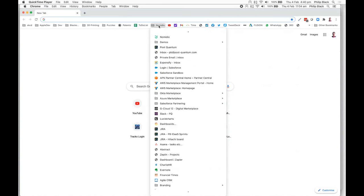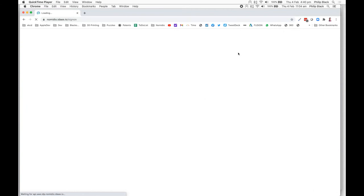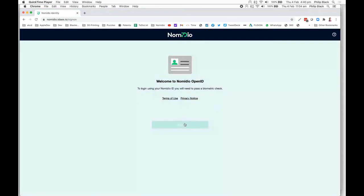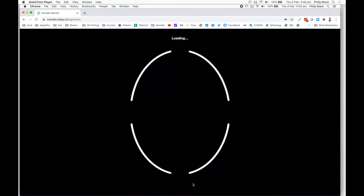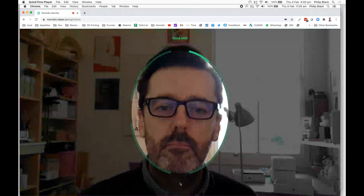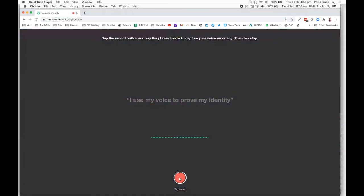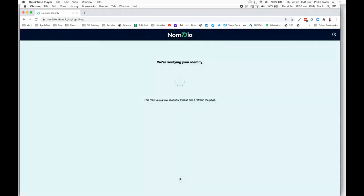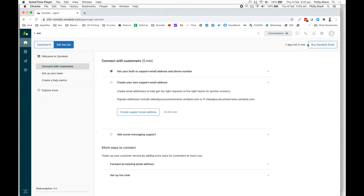This is going to go through the biometric process. So I go to Zendesk, and when I want to log in, I'm automatically redirected to follow the Nomidio identity process, where I'm taken to take a picture of my face, a recording of my face, in fact. Which goes through, and then I give a voice sample. I use my voice to prove my identity. Quietly in the background, which is then authenticated and then logs me into Zendesk. You'll see I'm logged in as Philip Black.